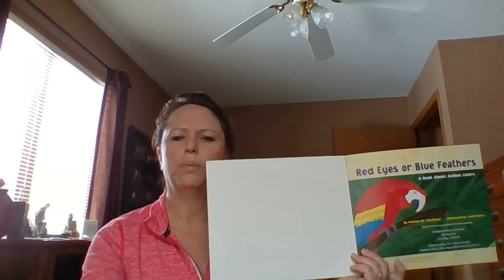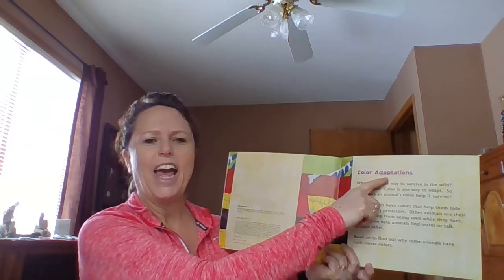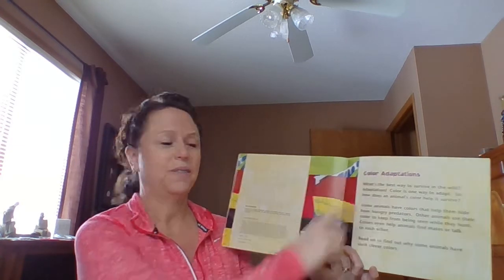Red eyes or blue feathers? Oh, here is that word, color adaptations. What's the best way to survive in the wild? Adaptations. Color is one way to adapt. So how does an animal's color help it adapt or survive?